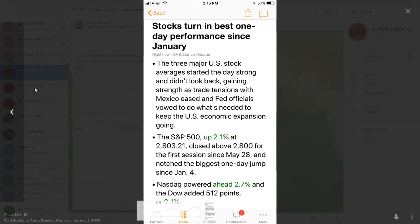Okay, now we're taking a look at our diamond portfolio, the stocks held in it. In this video, you won't know what our exact trade alerts are. That's only for our paid members, but you'll see what's going on in general. And if you are a member, you'll know the general health of each position we're in.